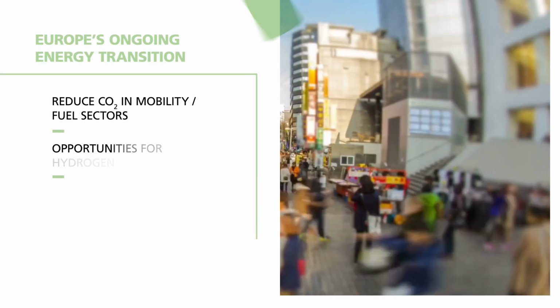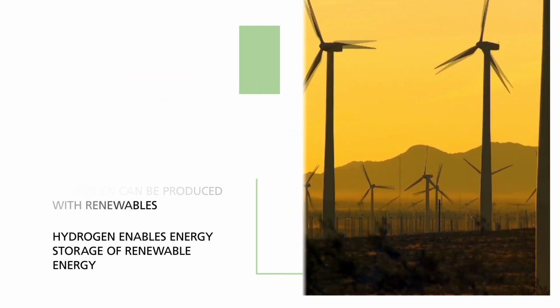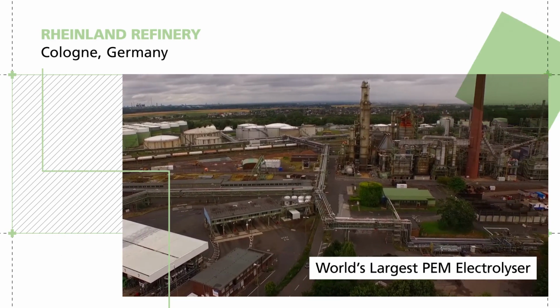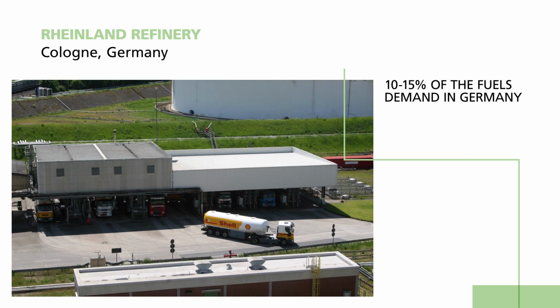Welcome to the Refhyne project. The Refhyne project will assess and test business models based on existing and future hydrogen applications within the ongoing energy transition. This project will see the deployment of the world's largest PEM electrolyser from ITM Power at Germany's largest refinery, the Rhineland Refinery, operated by Shell.